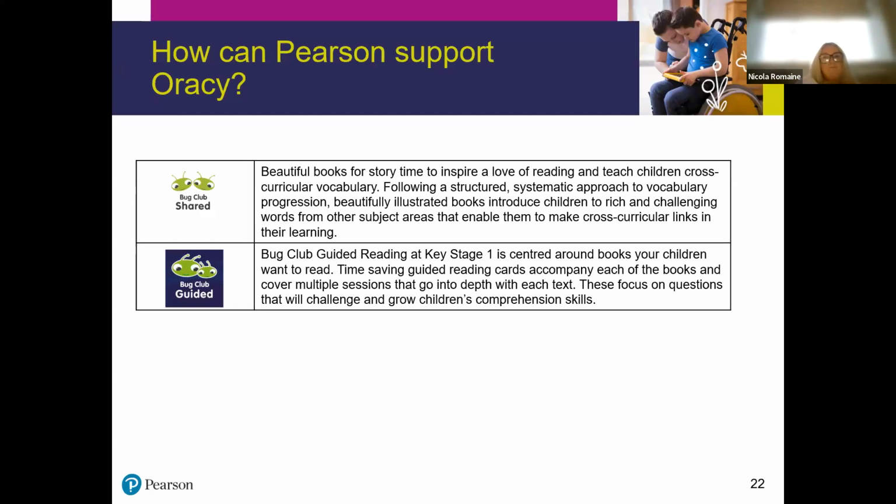And then book club guided books, again, as I said before, are brilliant to boost oracy because they're designed to spark discussion and encourage children to share their own opinions as well. So that really supports the oracy strand in year 2. And as I said before, those cards that you get with book club guided help teachers to build opportunities to speak and listen into every session as well.